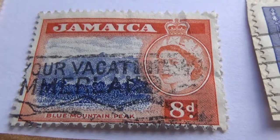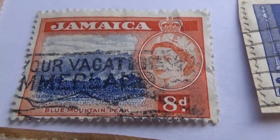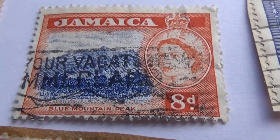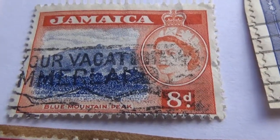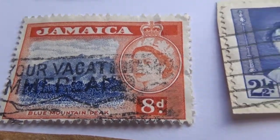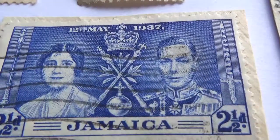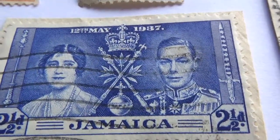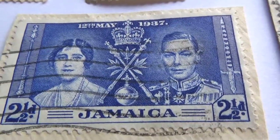Of course, it's used. You can get them unused. Of course, they were more valuable, but sometimes they're valuable because they are used, especially if they have the date that it was used stamped on it by the post office. Here we have the 12th of May, 1937, a 2½ D.